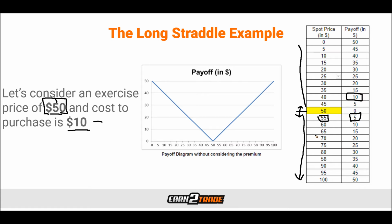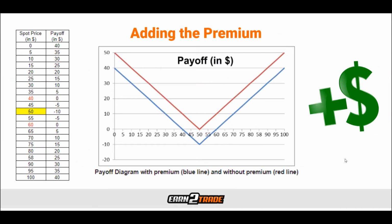So the idea here is relatively simple. Without focusing on premiums, it is simply a subtraction problem just to see what the difference is between the spot price as well as our final resting price. Now let us consider the impact that the premium has on all of this.